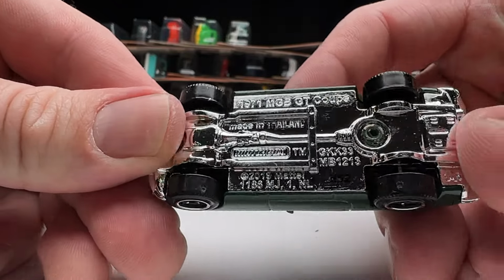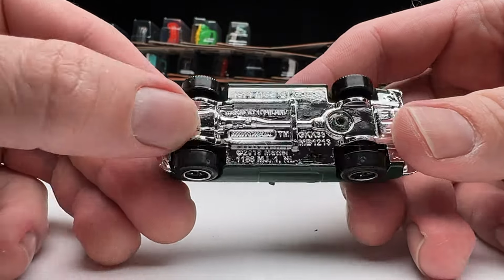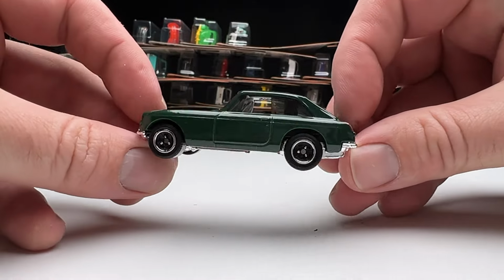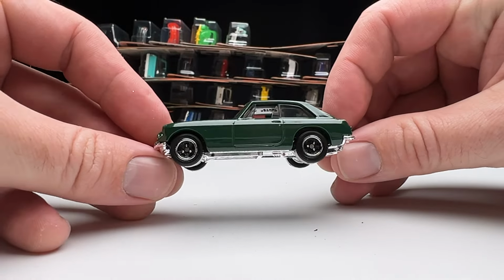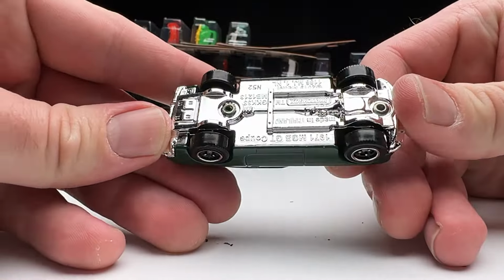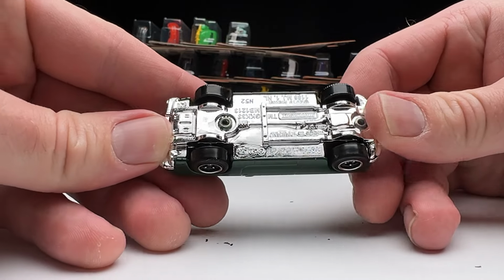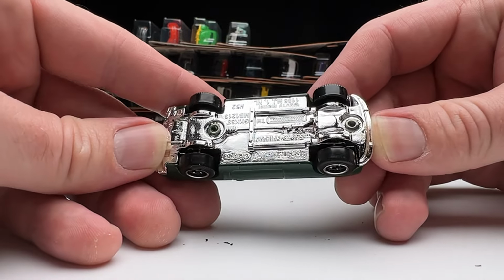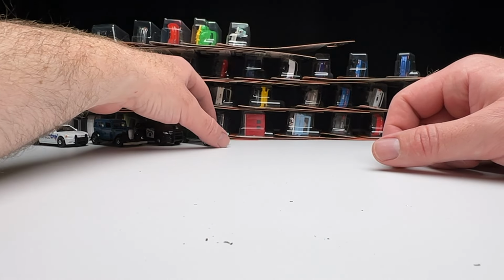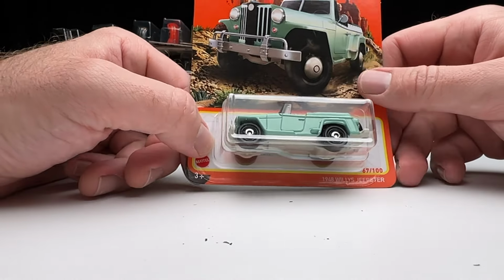Copyright date is 2019 on the tooling. It gives us an idea of when the tooling was made. Always easy to look at that. And it's okay, but definitely bigger than 1/64. And they used to put the scale right on the base of the cars. Back in some castings, you'll see have it, and some don't. So depending on how old the tooling is, you might see that.